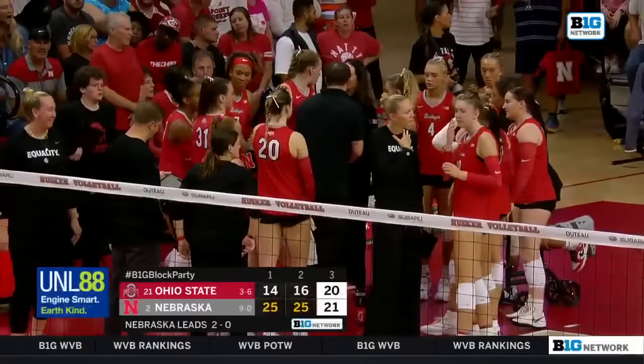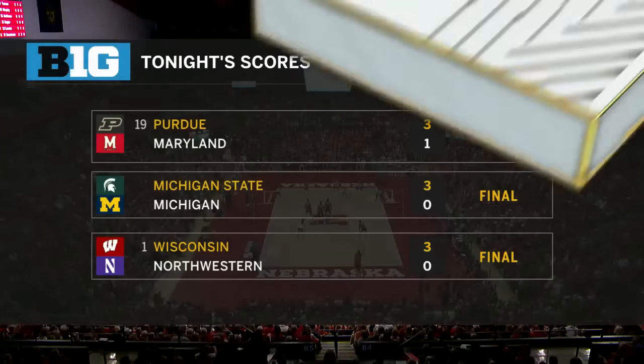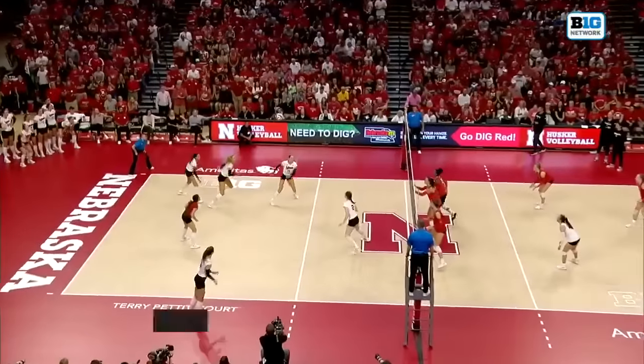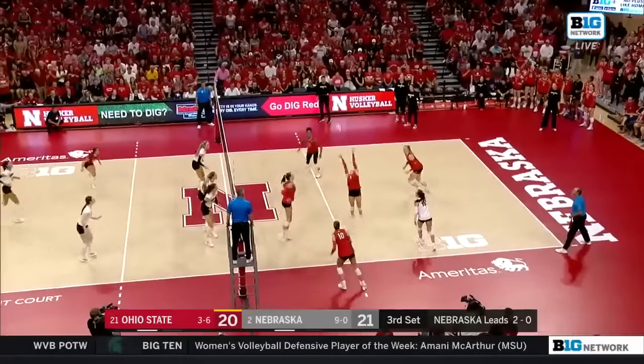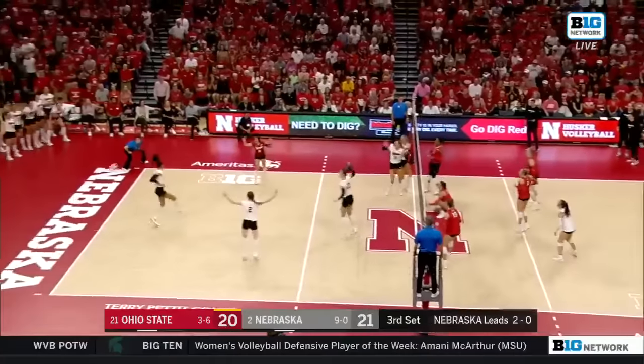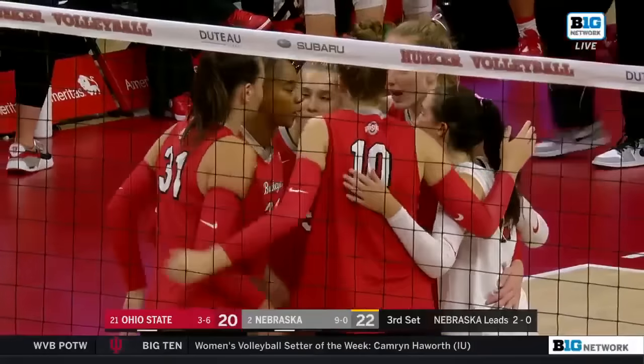Nebraska just up one, but Ohio State. Fighting Shondells with the win over Maryland. Michigan State with the sweep over Michigan. How about that? Big one over Michigan. Michigan State looking better than ever this year. No touch there. Swing is long. Nebraska back up by two.